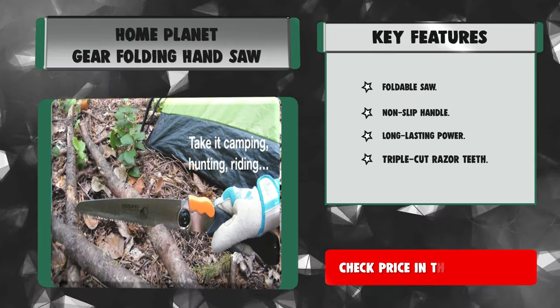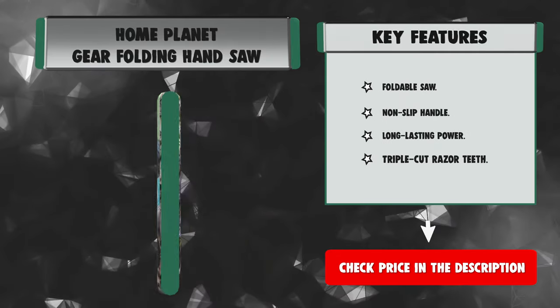Non-slip handle. Long-lasting power. Triple-cut razor teeth.